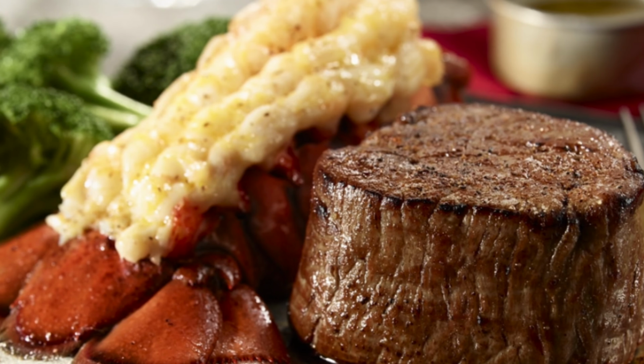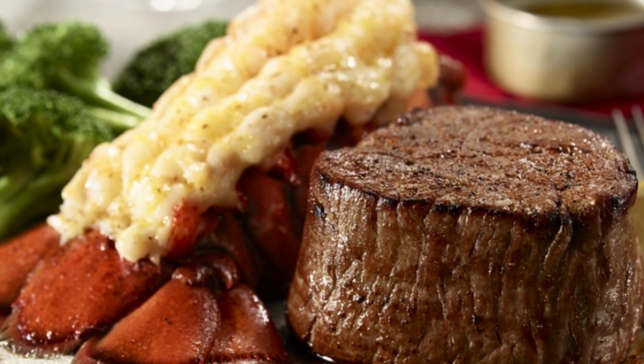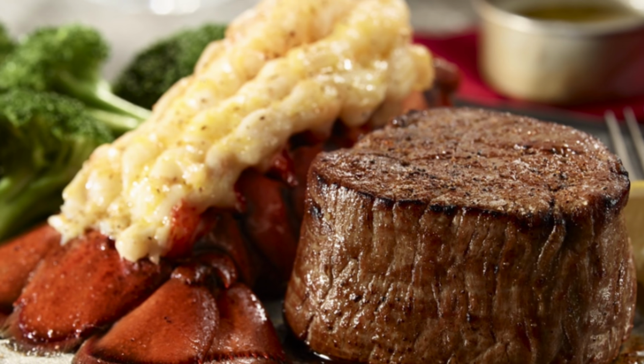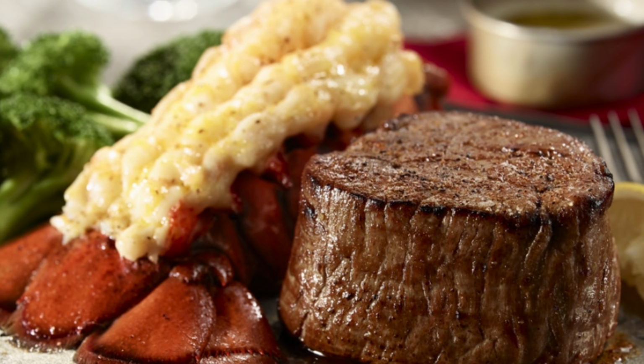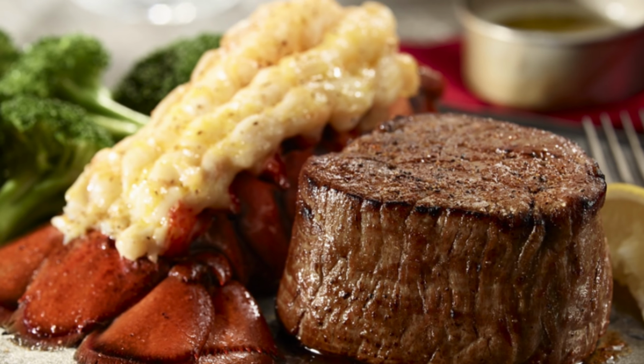And then my husband got a steak and lobster tail, and his steak was cooked really well. Our meal was delicious, and the server was great. It was a nice change to go out and not have to cook. And that was our dinner this night.